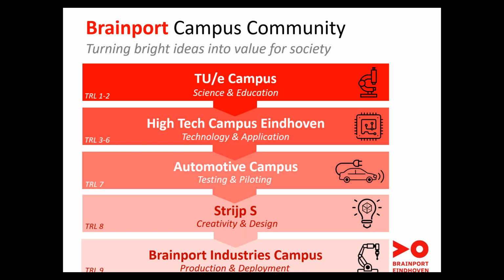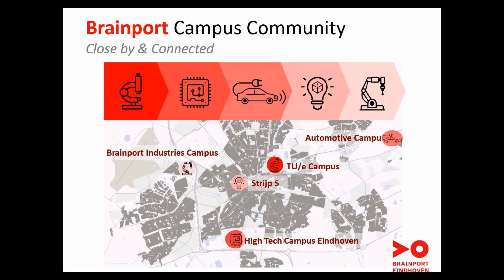It's all about the application, how to use the technology. We have a lot of test sites in this region, and one of the most beautiful is the Automotive Campus, where there's a lot of testing and piloting of the technology. And that's where we are, Stripe S. We are the innovation district where creativity and design meet technology. So it's all in it for me as a human being. And the good news for this region is that the making of all the high-tech equipment, machines, etc., is coming back to this region. So we are also building a big Brainport Industry Campus for the assembly, the production, and the deployment of all the high-tech systems. And the good news is it's all close by and connected. You can reach all the campuses by bicycle, but Eindhoven is a car city, so we do it by car.